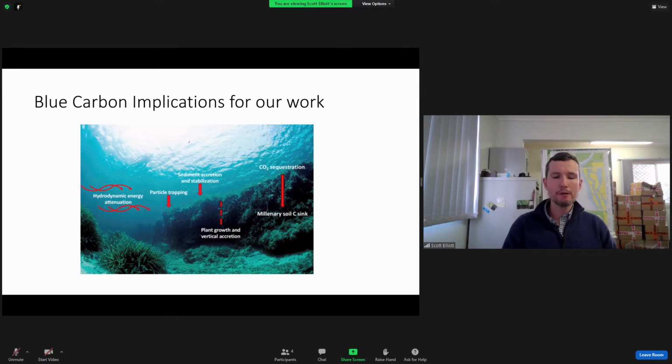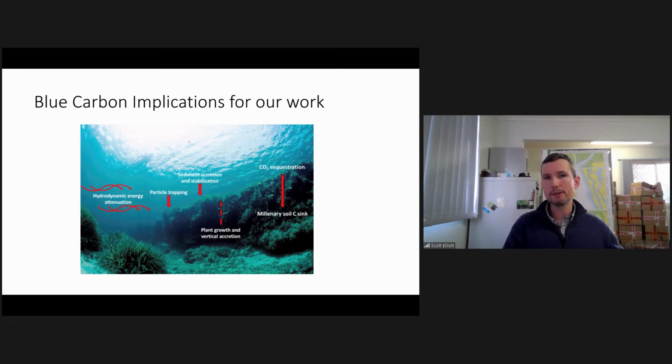At the minute, there are no policy settings at a federal level. However, there are a number of voluntary schemes that we're looking to work with, such as VERA, the Verified Carbon Standard, and various funds that have popped up with corporate groups who are interested in the blue carbon space.